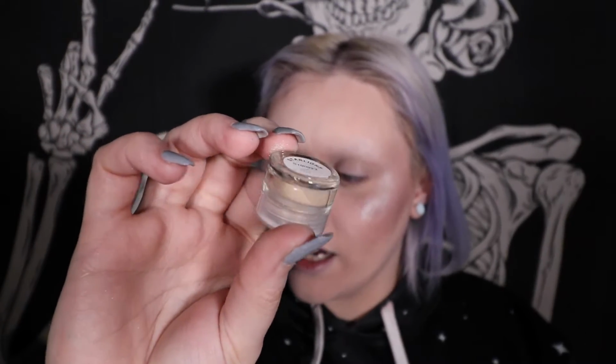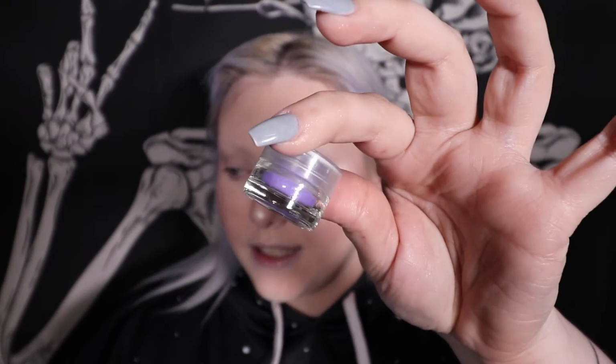And then Starlight, which is this nice kind of creamy color, is going to be from her new natural line. Both of these are the same formula. And then we'll also be using one later on. This is the Evil shade. It's a nice pastel purple. We're gonna be putting this in our waterline later.